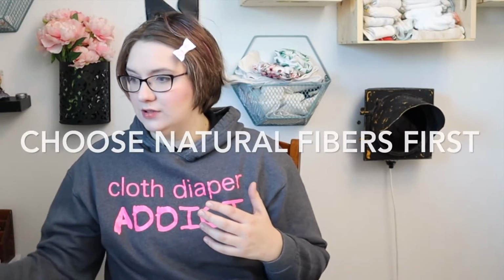If you are just starting out cloth diapering today and you are concerned about microfiber pollution, microplastic pollution, you can choose to invest in a natural fiber insert, a natural fiber cloth diaper system. Pockets are probably going to be out of the picture because most pockets are lined with polyester, but you could look for athletic wicking jersey lined pockets. You can look for inserts that are 100% natural fiber without any stay dry layer.